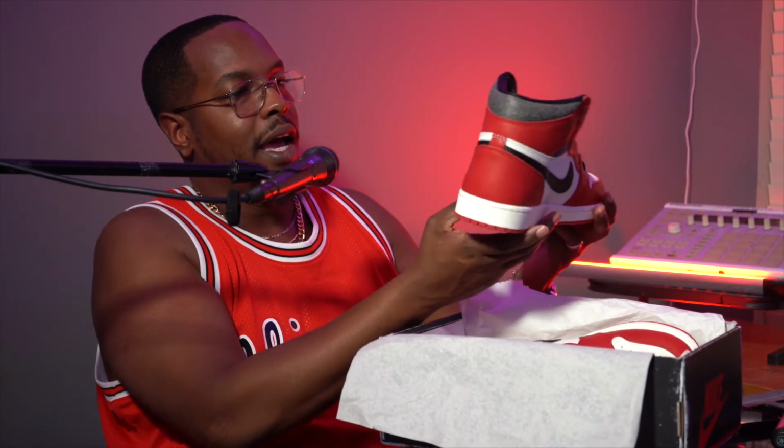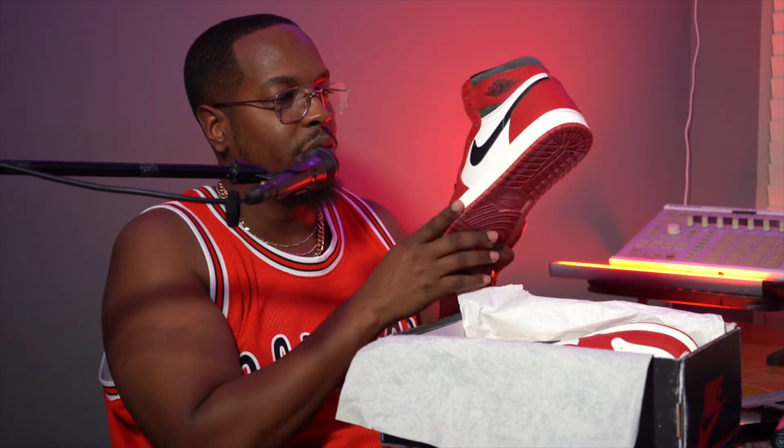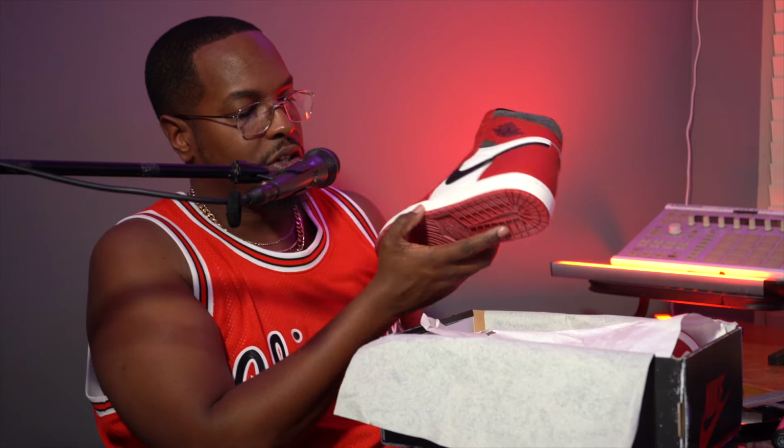So let's get straight into the shoe. And this is a beautiful sneaker. Every now and then Nike and Jordan brand get it right. They have like a perfect release, and I think this is one of them. Let's get straight into the sneaker.